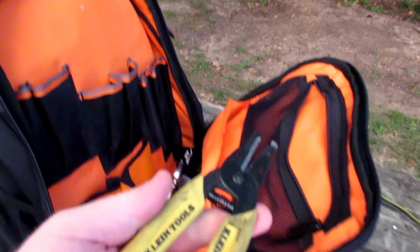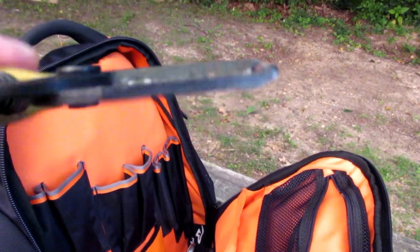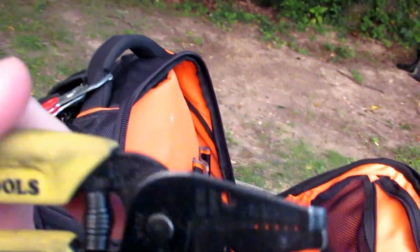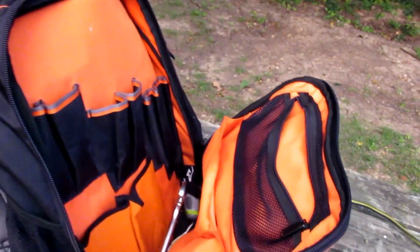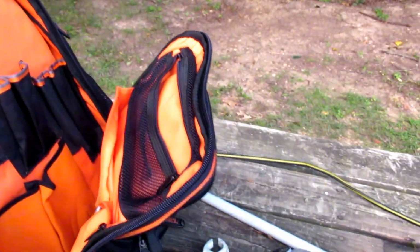This is my smaller set of strippers that I told you about, and you can see that that is more for communication wire than it is anything. In a lot of your panels, those are going to be just too small unless you're working with communication wire, but they are very useful.